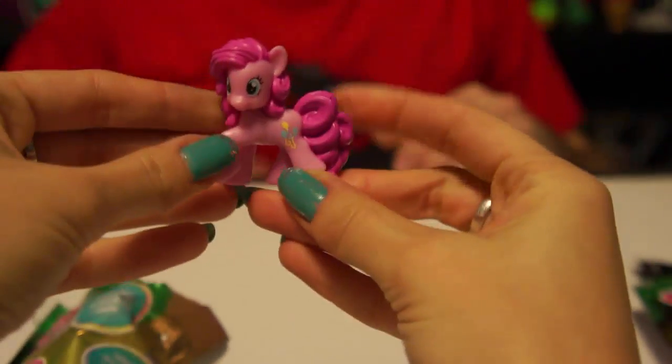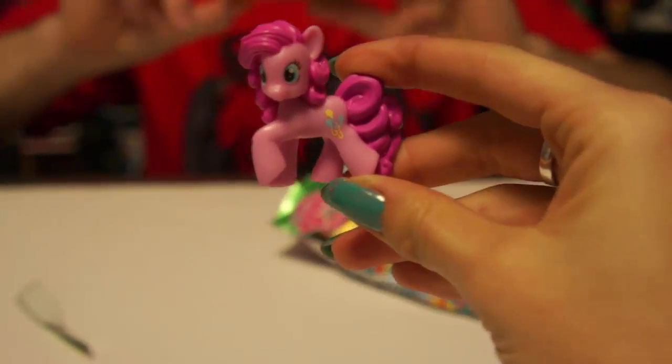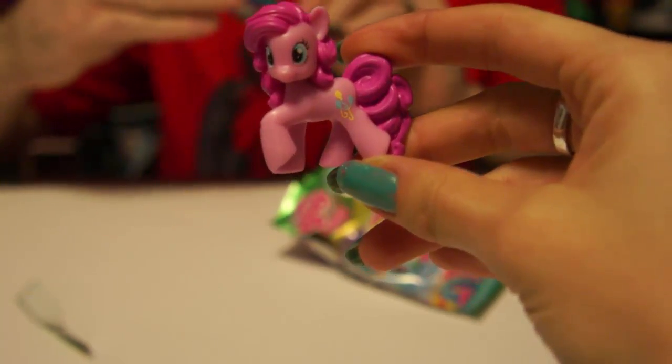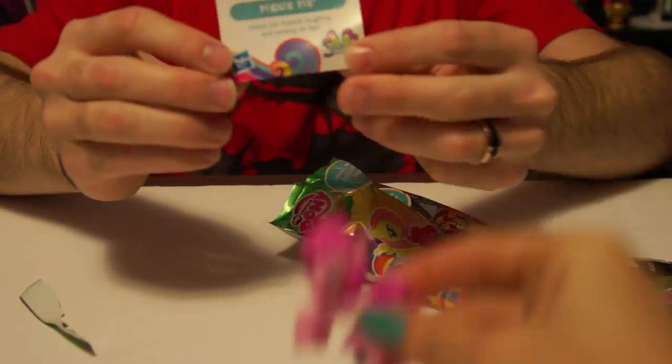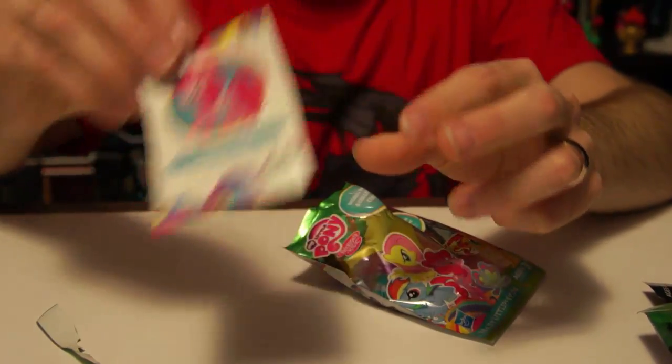Alright, and I'm getting... Ooh, it's not focusing on me. There it is. I got... Ooh, did I get Pinkie Pie? I did get Pinkie Pie. Oh, she's so cute. And she's going to take her card out. And this is a painted, character-accurate looking Pinkie Pie, too. Keeps her friends laughing and smiling all day. Yay. Cool. So at least I got another cool one.